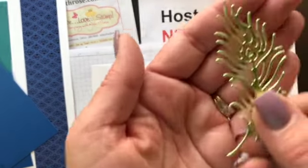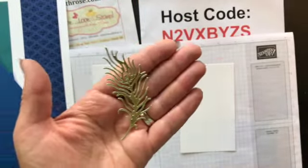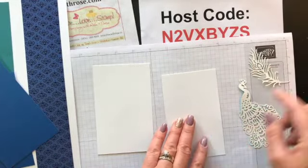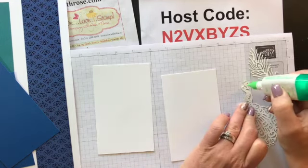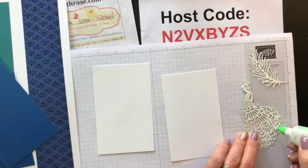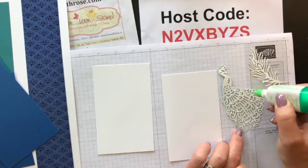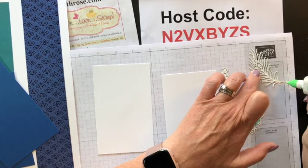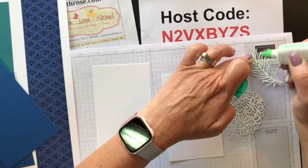I have this feather that I've cut out of the Old Olive foil using the dies, and I've also got the peacock die. I'm just going to flip these over and put them onto my mats with a little bit of Tombow glue. You don't need a lot of glue because this stuff, like I've mentioned many times before, is super sticky. I'm just putting dots in random thicker spots on the die cut, like so. And I'll do that on the feather too, because a little tiny bit goes a long way with this multi-purpose glue.